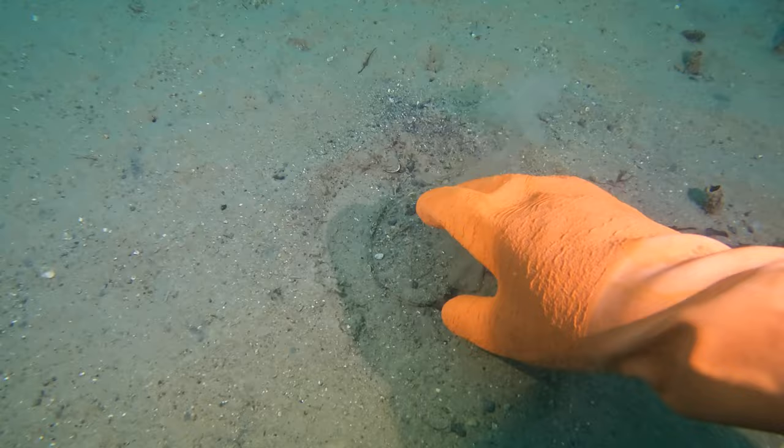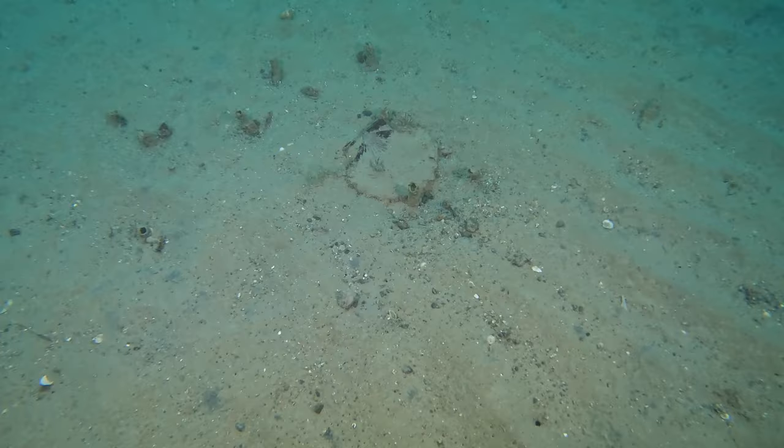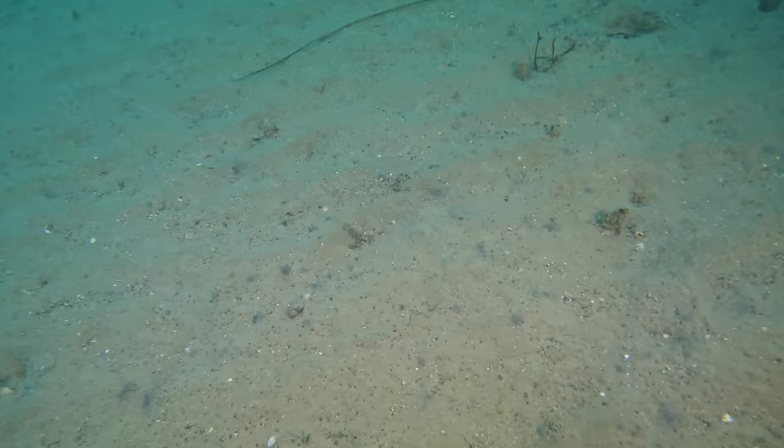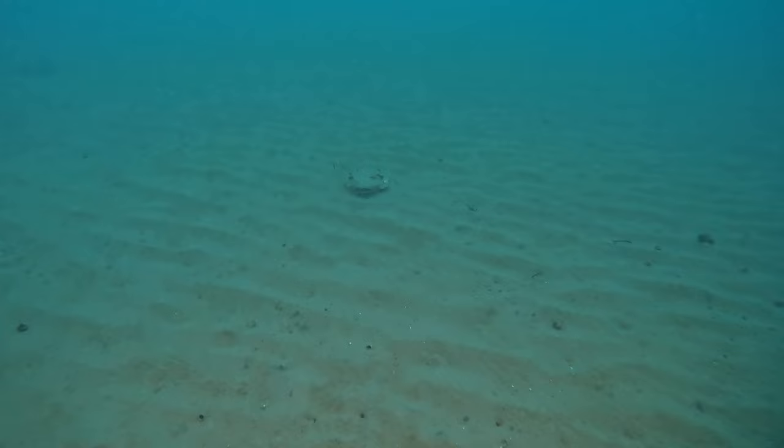Telltale sign of blowing out the sand. Always gives them away. Oh, starting to get into a nice little stamp of them now. This one's got black stuff on the side. This black stuff is, I don't know, something in the sand. Not quite sure what it is. It doesn't taint the taste of them. They still taste really good.